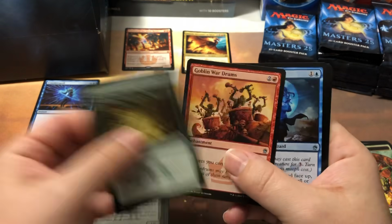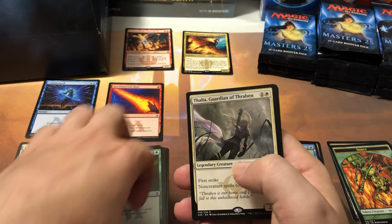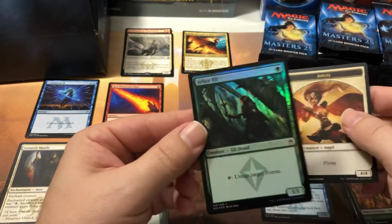So we got a Regrowth, Goblin War Drums, and a Willbender, and Thalia, Guardian of Thraben. About another, I think that's another $5 card. Oh, $7 card, so a little bit more. So we'll put her up there, kind of in the hits. And we got an Arbor Elf foil.